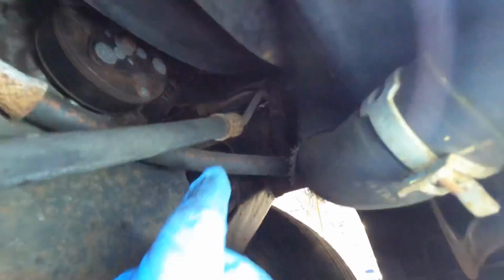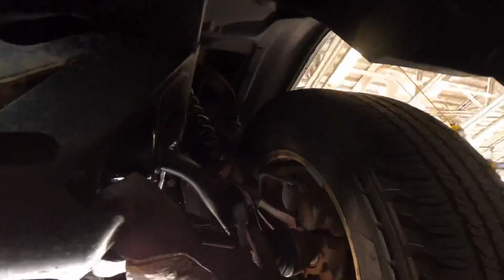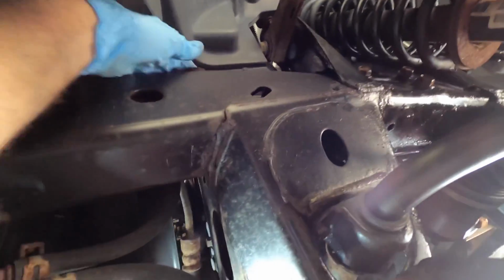The next one appears to be unreachable from here and from the fender well side. Can't really feel a nut, so we're gonna have to let this down and see if I can get to it from the top side.